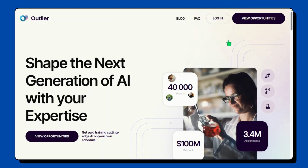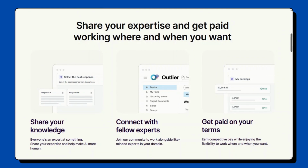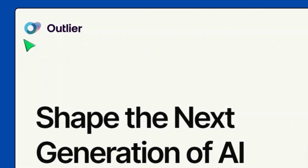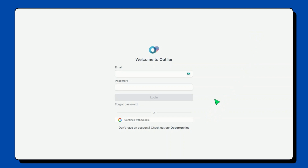Next up is Outlier, another awesome platform for AI training. Outlier recently merged with Remote Tasks, so you might hear both names, but they work similarly. Here's how to get started. Go to Outlier's website. Search for Outlier AI to find it. Create an account. Use a different email for Outlier and Remote Tasks if you want to work on both platforms for more opportunities.